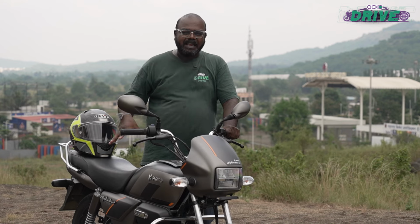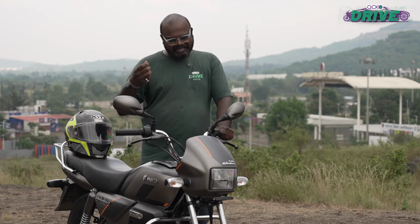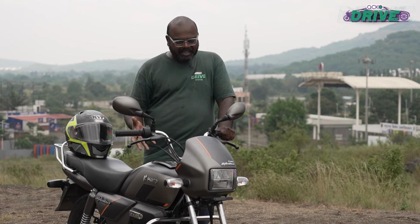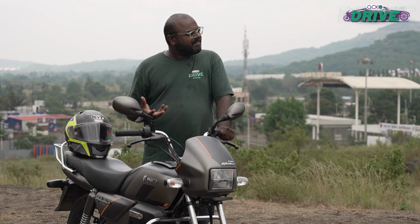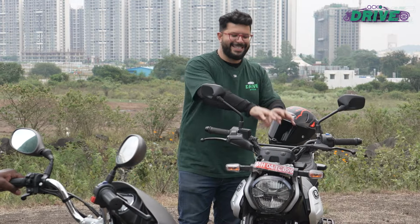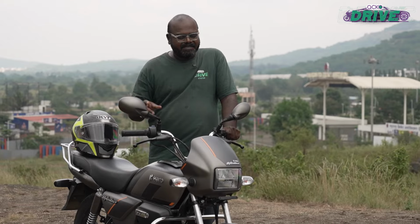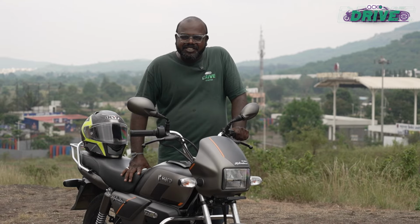So in that sense, the Splendor still makes sense in terms of availability of fuel, running cost. Yes, the running cost is a bit higher, but still, as a commuter buyer, I think 75, 80 kmpl, 10 liters of fuel tank. See, but this is the best. Kitna deti hai? This, no, this is the best. Yeah, half the running cost, but double the range.